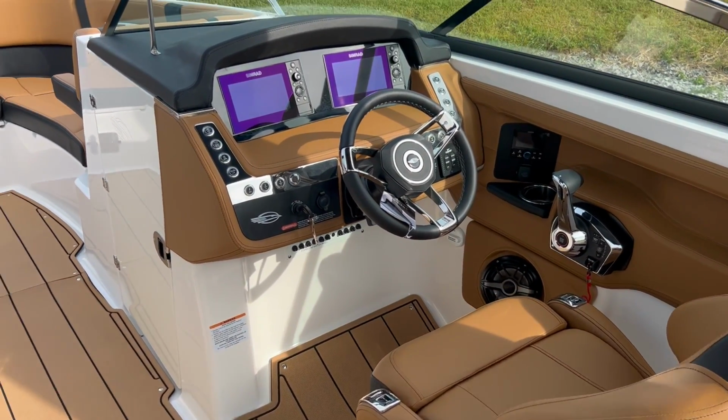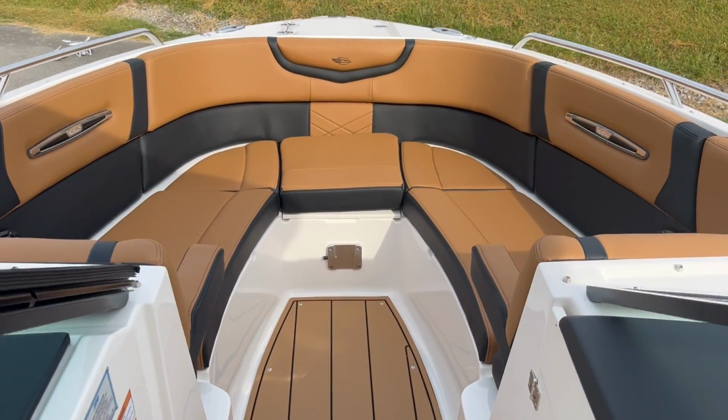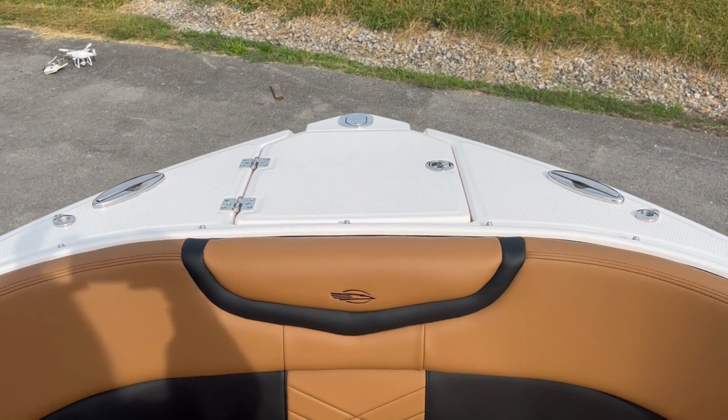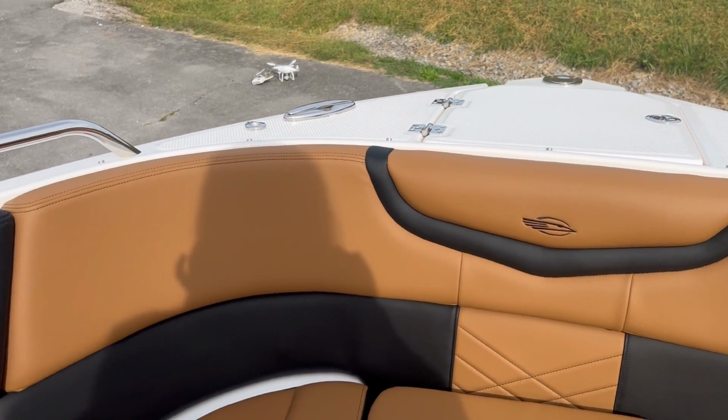Moving into the bow area, you're gonna have a nice spacious deep bow armrest there so you can sit up there comfortably. On the nose of the boat, you're gonna have windlass, so no more pulling that rope in. You can just hit a button and retrieve your anchor. Electric power folding hardtop. Boat is loaded up.